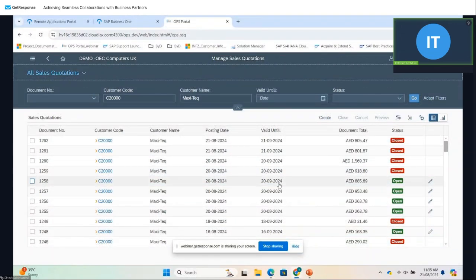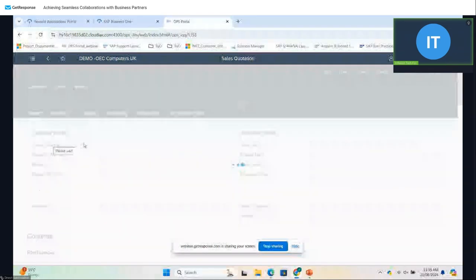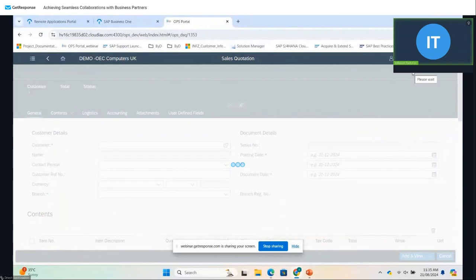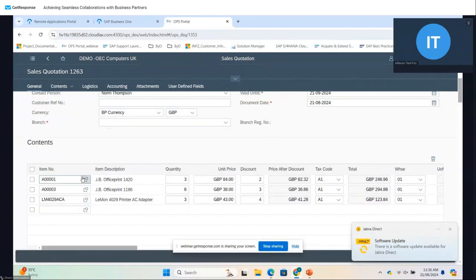In the interest of time, I am showing how to create a document by duplicating an existing one, assuming I want to place a reorder of the same quantity that existed in the previous quotation. They can also create a new quote from here. So I'm clicking on duplicate. All the information that exists in the base sales quotation will be copied here. These are all the products and services that have been copied. This field will enable you to edit the values.